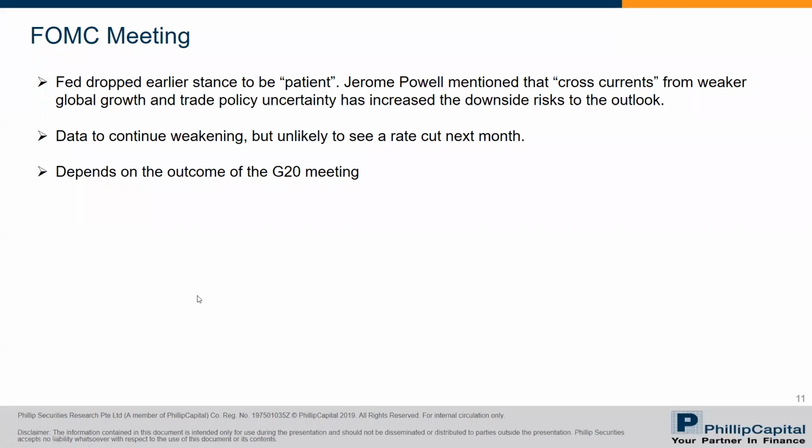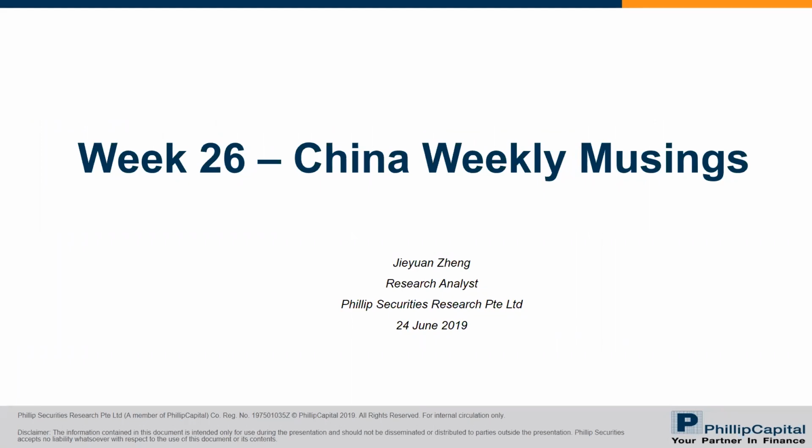And it also depends on the outcome of the G20 meeting, which brings us to the trade war. So we do think that the dispute with China will ultimately escalate further, but next week's meeting may conclude with an exchange of words and an agreement to restart the talks. So this will probably send the stock market even higher. So with that, I'll pass my time to Jie Yuan for the China review.